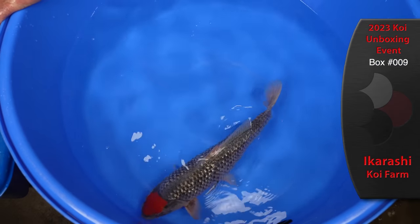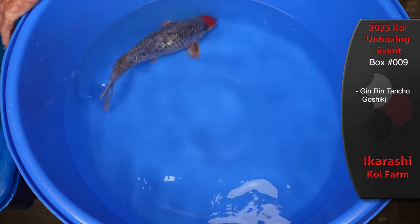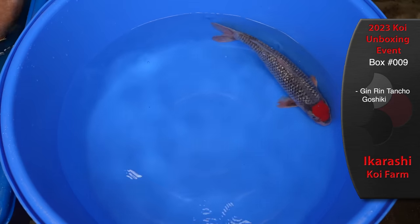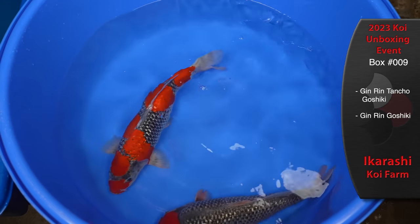We also got a request during our pre-order program for a nice Ginrin Tancho Goshiki. And we thought this would fit the bill perfectly. Great red on the head, and it's a really great glisten to the body.